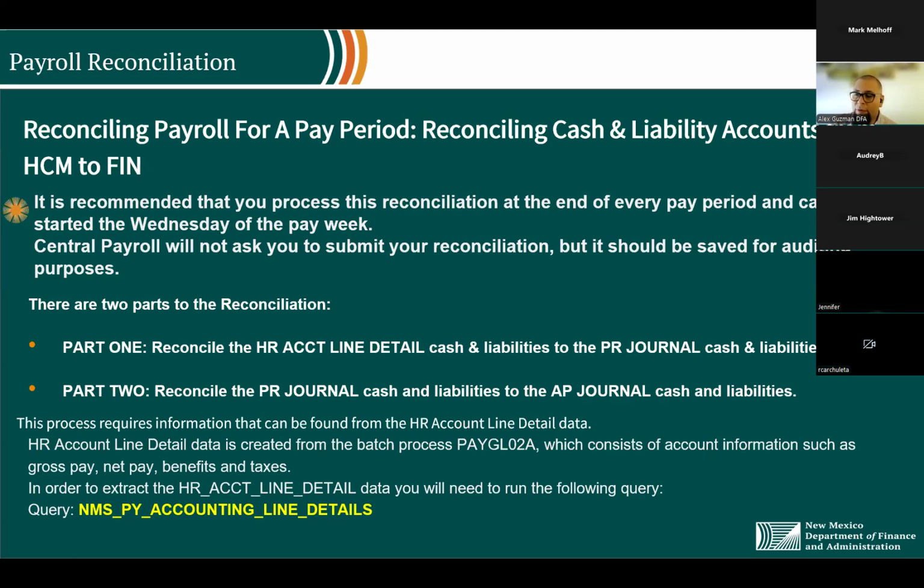This process does require information that can be found from the HR account line detail data. The HR account line detail data is created through the payroll process and a process that we call PayGLO2A, which consists of account information such as gross pay, net pay, benefits, and taxes. And in order to extract the HR account line detail data, you run the following query, which is NMS_PY_accounting_line_details.